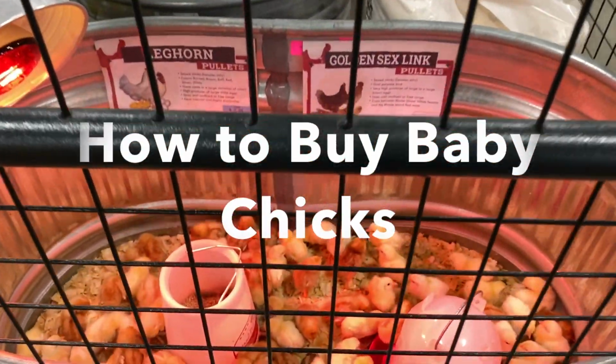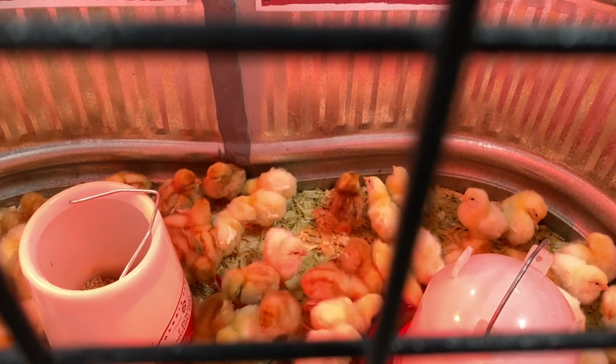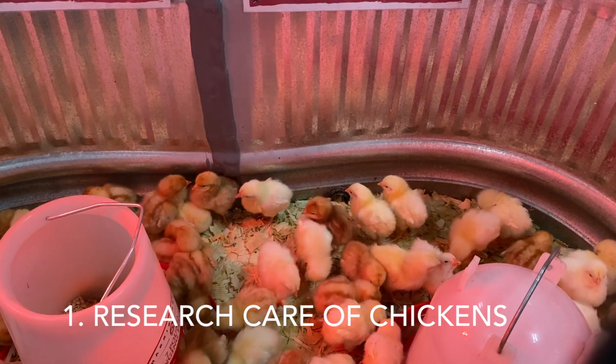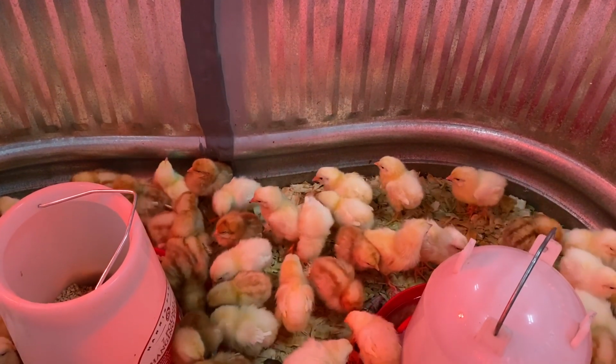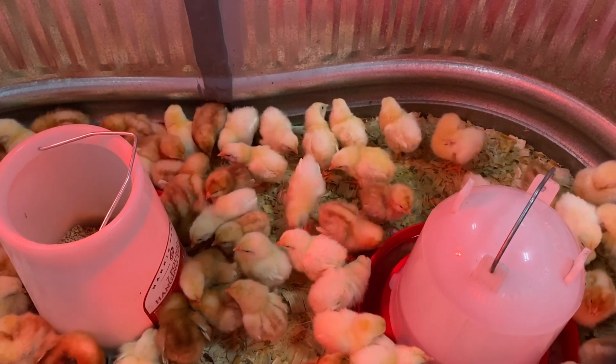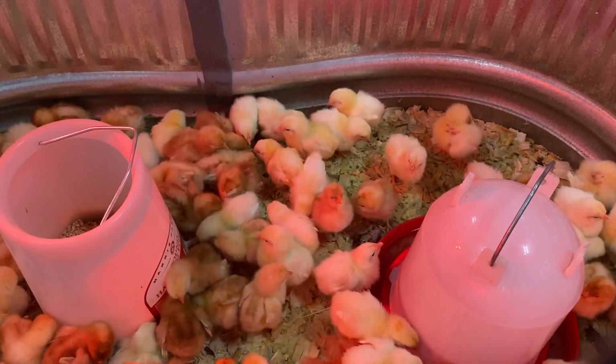Today I thought we would talk about how to buy baby chicks, and specifically how to buy them in person at your local feed store. The first thing, and the most important, is to research how to care for chickens. Where do they live? What do they eat? How much care do the baby chickens take? How much care do adult chickens take? There's a lot of responsibility involved.